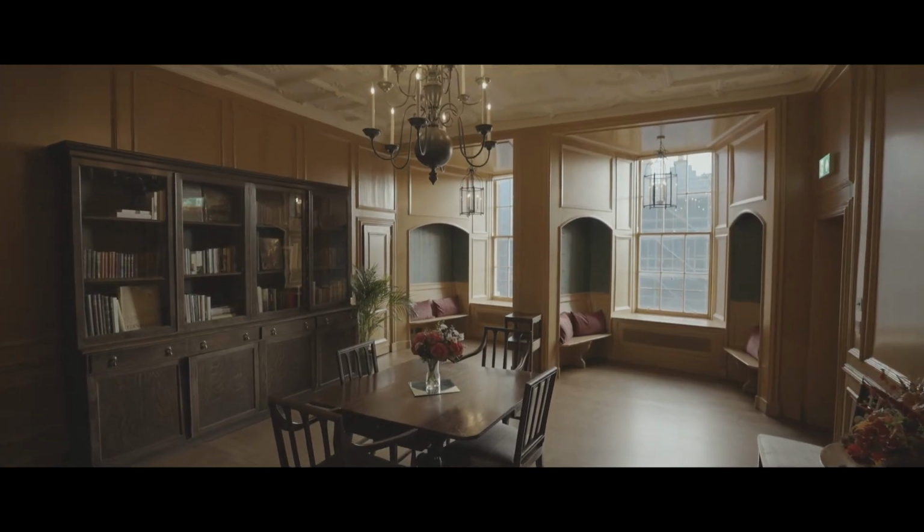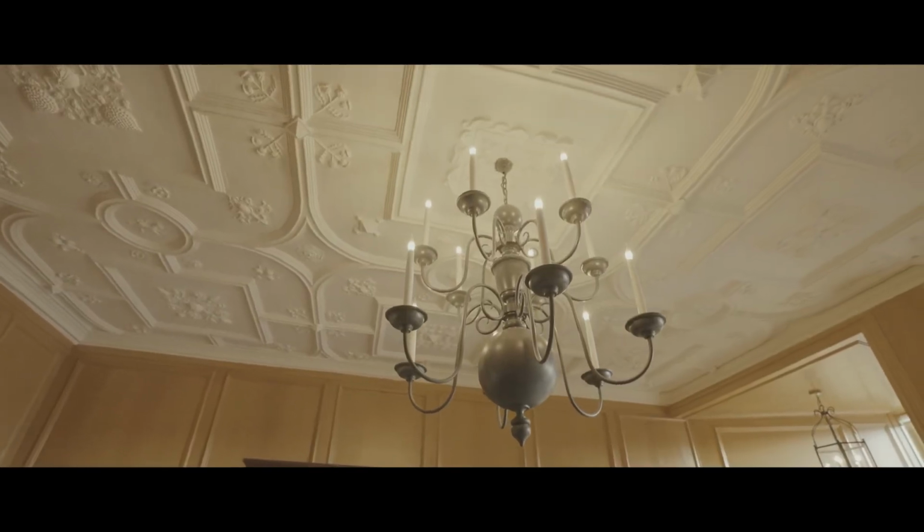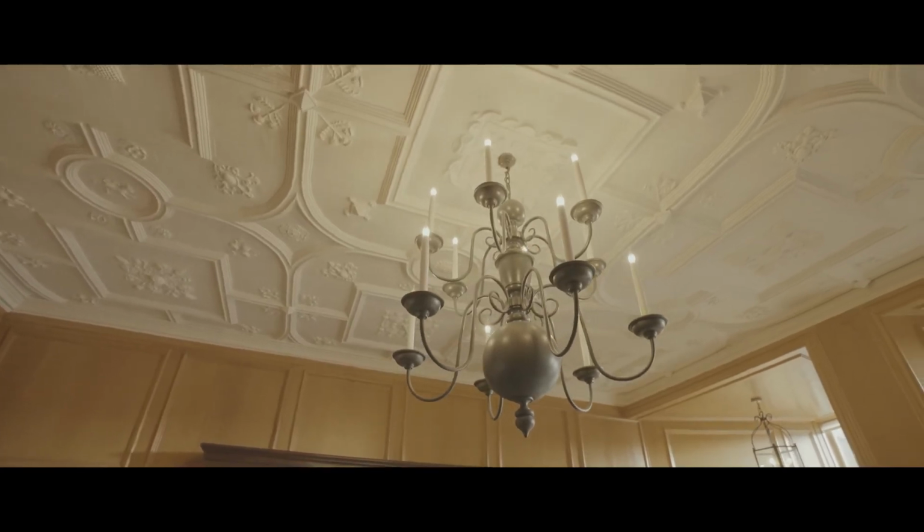The most important tenant ever to live at Riddle's Court was Alexander Seaton, who was Chancellor of Scotland in the 17th century, and this room has been named after him. Seaton created this beautiful plasterwork ceiling that you can see here today, and this is very similar to some of the other ceilings that he created in his other properties. The fact that this plasterwork ceiling survives today is extraordinary.